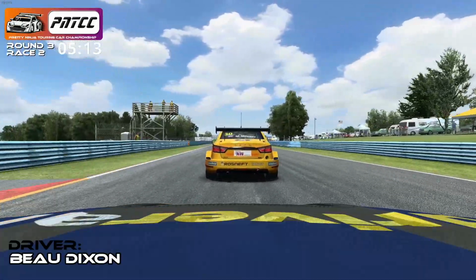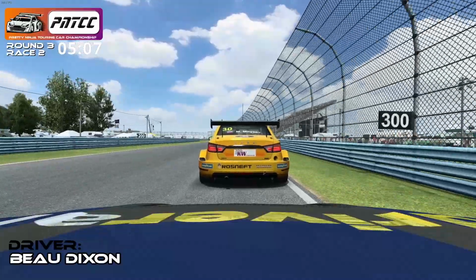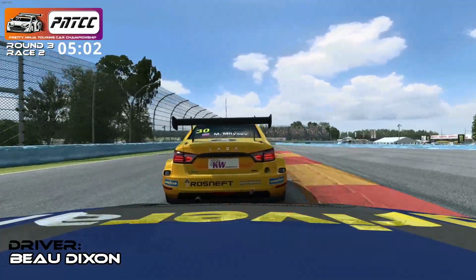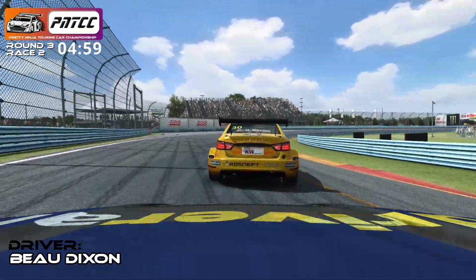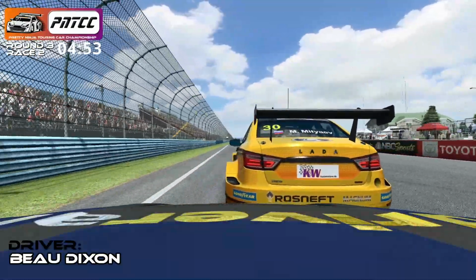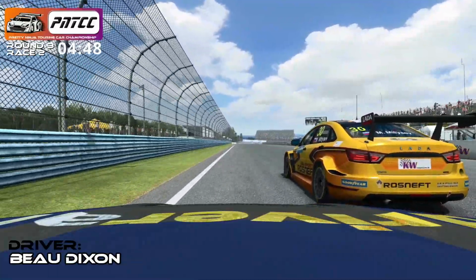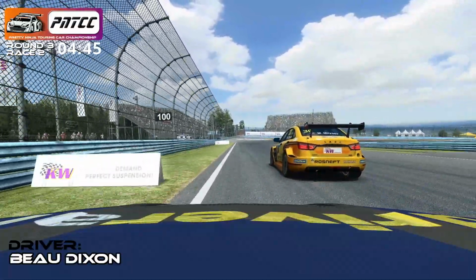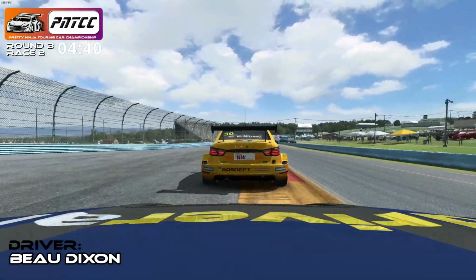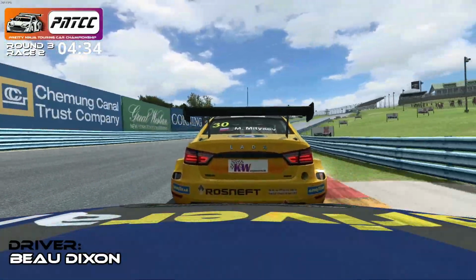As we go on board with Bo Dixon. Bo is heavily pushing Anders right now. Giving him a bit of room. Bo carrying a lot more speed through turn 10. We can clearly see that the Lada is not the quickest around this circuit. It just doesn't seem to have the grip or the top speed. As Anders goes slightly defensive in a way. It's giving Bo enough room on the track, sorry, not on the table. It's giving Bo enough room on the outside, but Bo's just not biting. Seems to be playing this time.